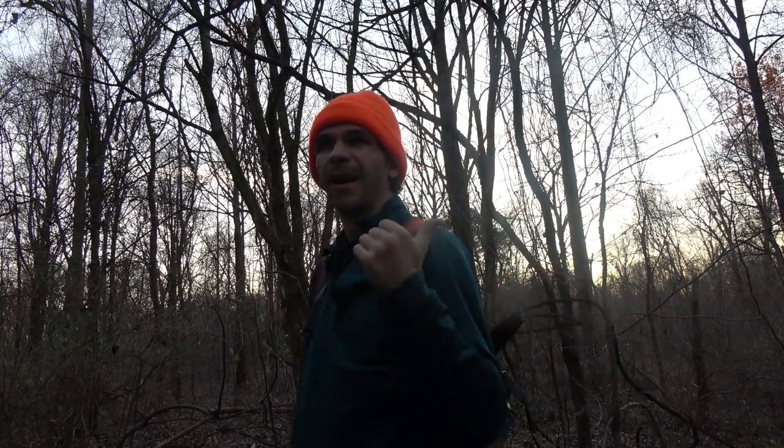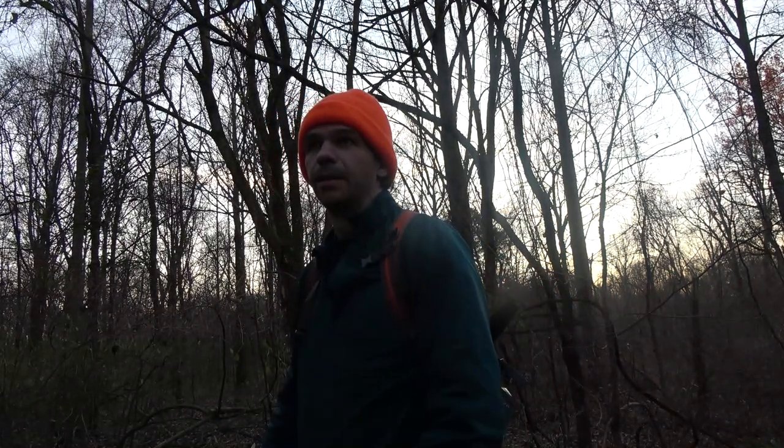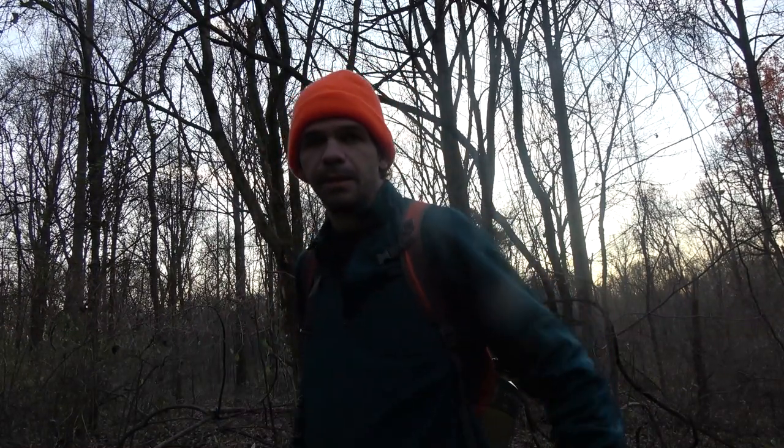I think this retails for $21-$22. It's under $25. You can get it in black, gray, blue, and of course orange. I bought orange because I think it looks cool, and plus if it's hunting season, it's more visibility. That's why I got it.